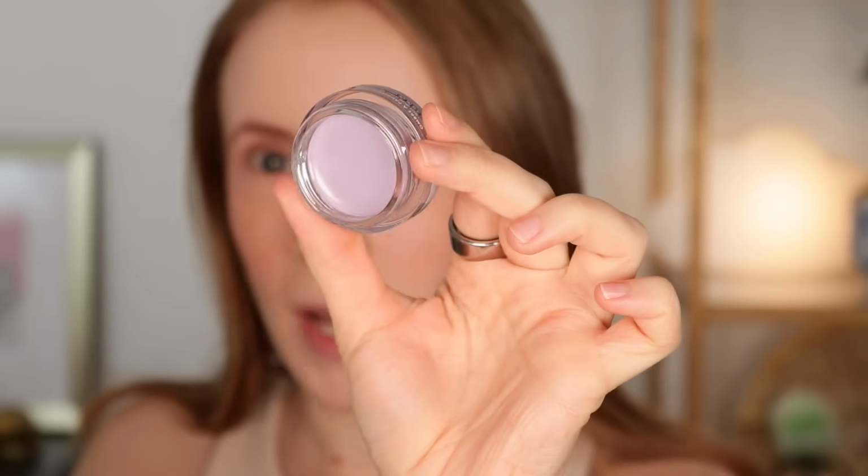It's like this beautiful pastel lavender. I love pastel eyeshadow, especially in the spring. I've been wearing it so much lately. So let's give this a try.